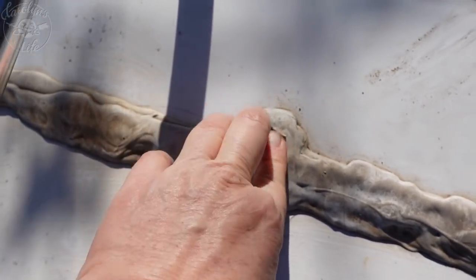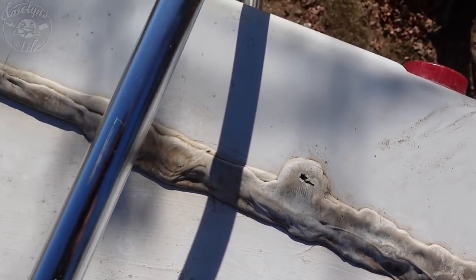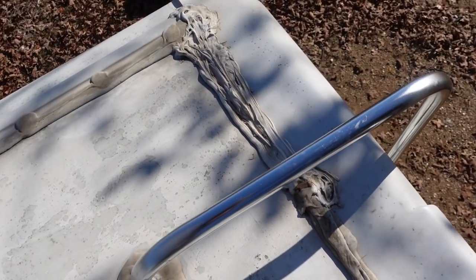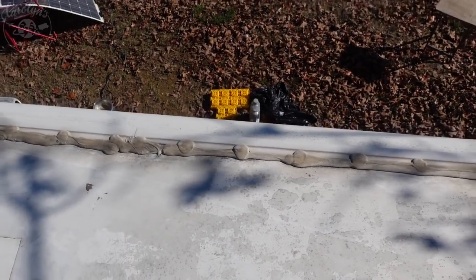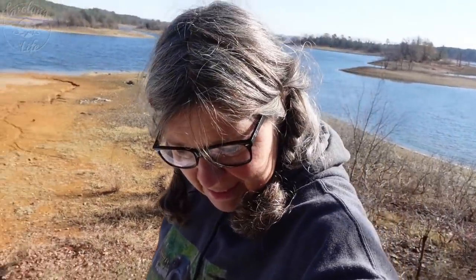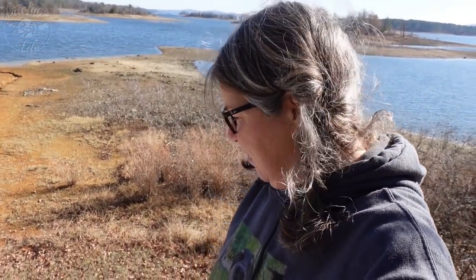But yeah, I got a lot going on up here. So we'll just cover this up. It should be good. So first step, some Goof Off. I'll let it sit probably a day. Then I'll get up here. Maybe I'll do it tonight, maybe today. Maybe I'll get up here and clean the roof and get ready to start with the Flex Seal tomorrow.